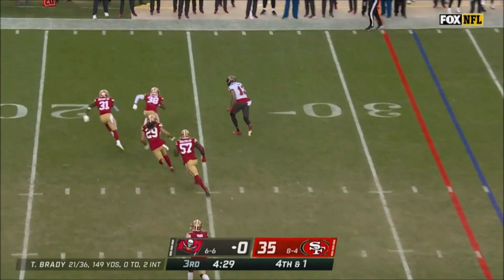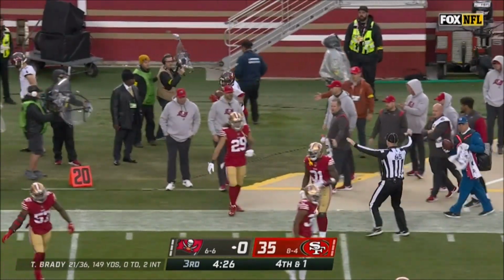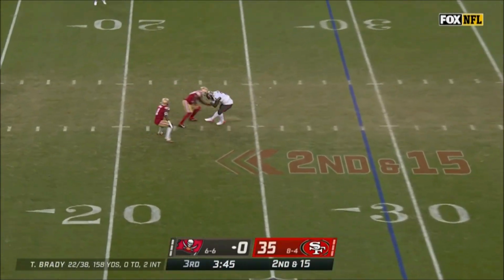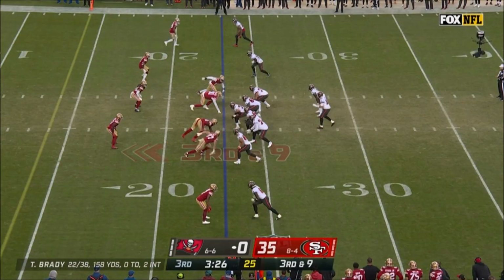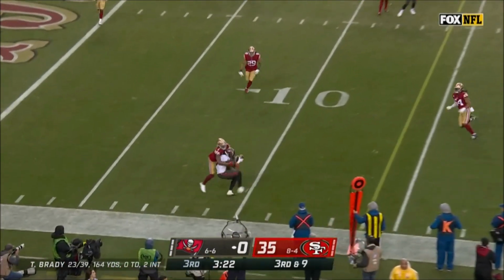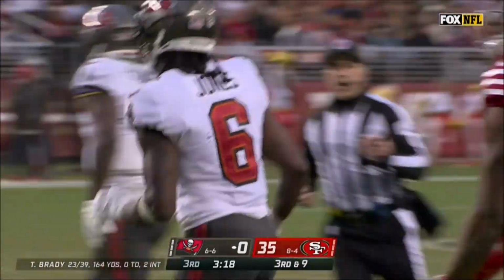There is Mike Evans, who makes the catch, has a first down, makes a move, and is knocked out of bounds inside. He doesn't really get rolled up on. Pressure coming here, and then Fournette catches this one inside the 25. Brady throwing, caught. Julio Jones has it inside the 10. It'll be a first and goal.